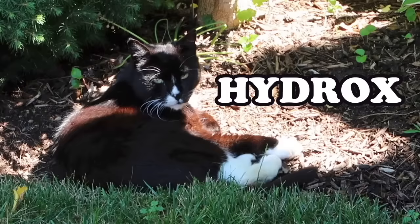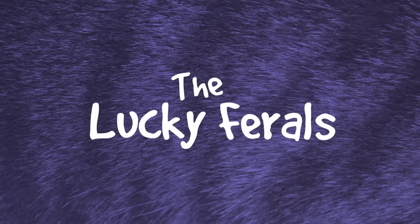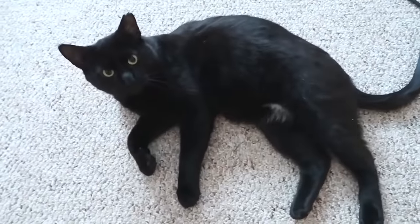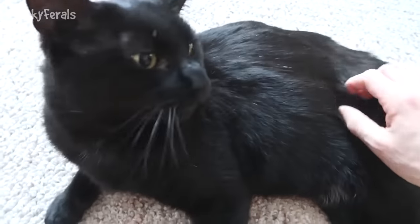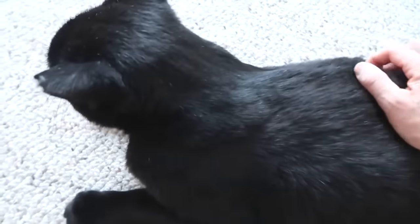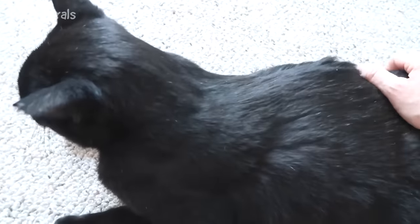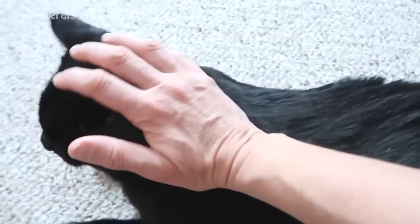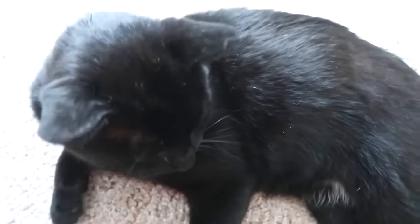Splash, Simba, Hydrox, and Boo, the Lucky Ferals. Good morning, Boo. How are you, Boo? Hello, Boo. Boo was on free roam all night, but he slept in the cat tower in the front window.